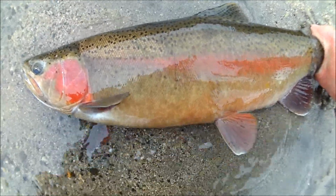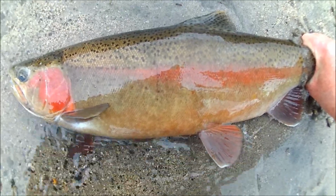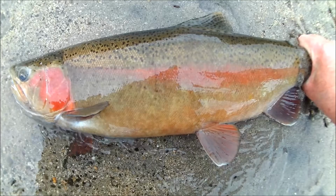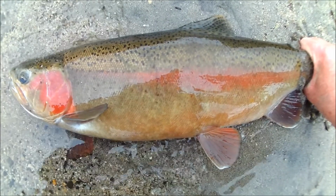This one's a jack, but his jaw is actually pointing up. This is a characteristic of the fish at Okataina. Purely climatics and the availability of food.